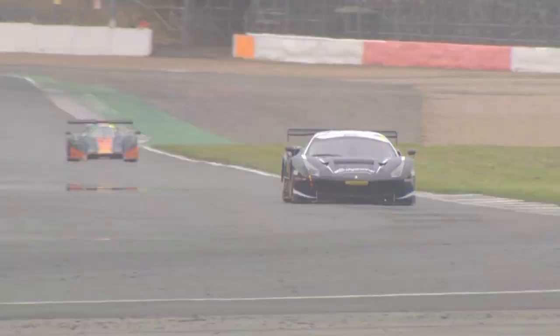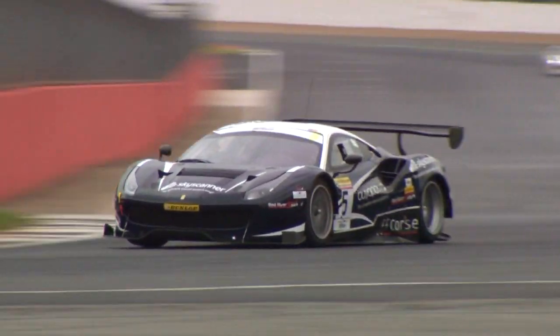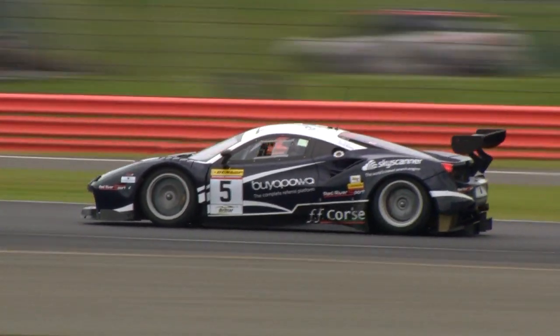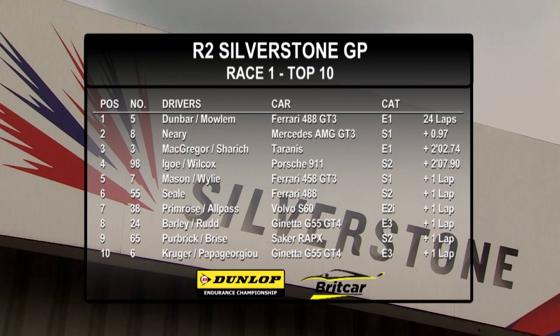Victory in the first race of the day, though, went to Johnny Mollem and Ivor Dunbar in the FF Course Ferrari, less than a second clear after 50 minutes of racing. Here's confirmation of how the top 10 finished, with the Porsche of Igo and Wilcox winning Class 2 in 4th place overall, and David Mason fending off John Seale on that final lap to hold on to 5th place and a sprint class podium. Let's hear now from our race winners.